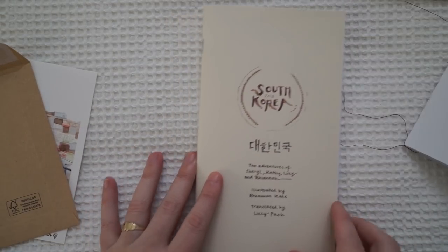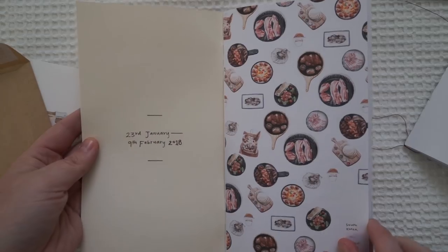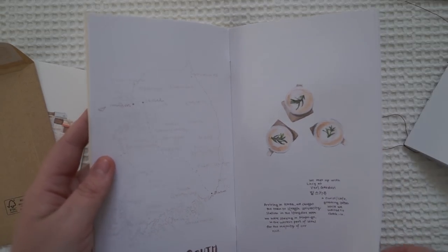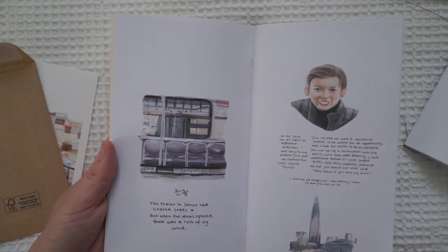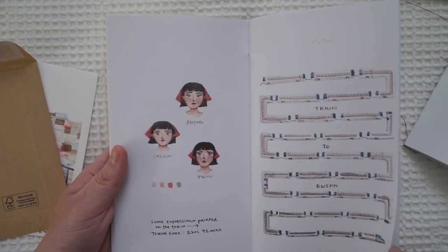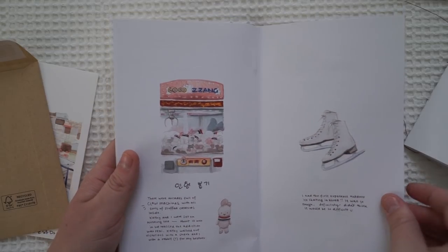Okay, so those two are from that artist, and I'm pretty sure these two were from a different artist. So this one's a little zine about her adventures going around South Korea in 2018. And again, this is just adorable. So it's got little maps on this side. This is beautiful watercolor illustrations. Kind of like a little travel guide. Oh, weeks! Oh, I love this so much.